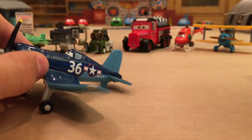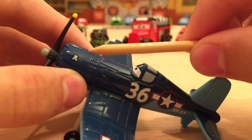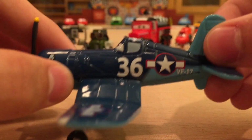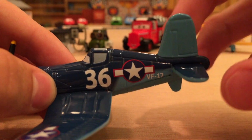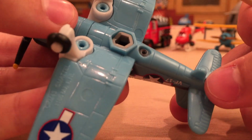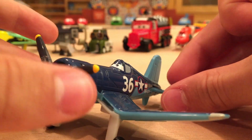Now let's check out the decals on number 36 here. He obviously has the number right front and center. There's a Jolly Wrenches logo toward the front, a Navy emblem on the wing, and toward the back, we can also see VF-17, which is the code that correlates for all of the Jolly Wrenches planes. Underneath, there's another Navy emblem, and the hull, which is the connector to other playsets. So that's really all for Jigsaw number 36 himself.